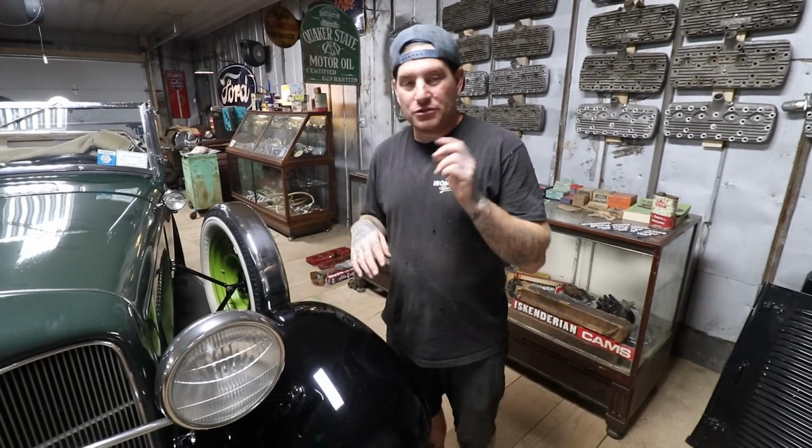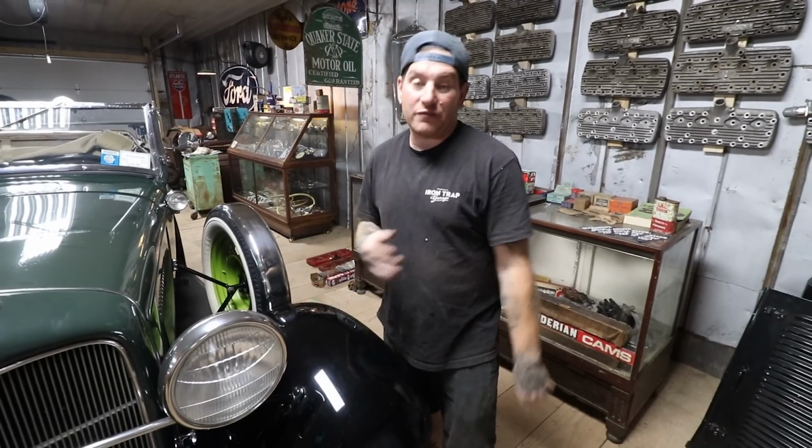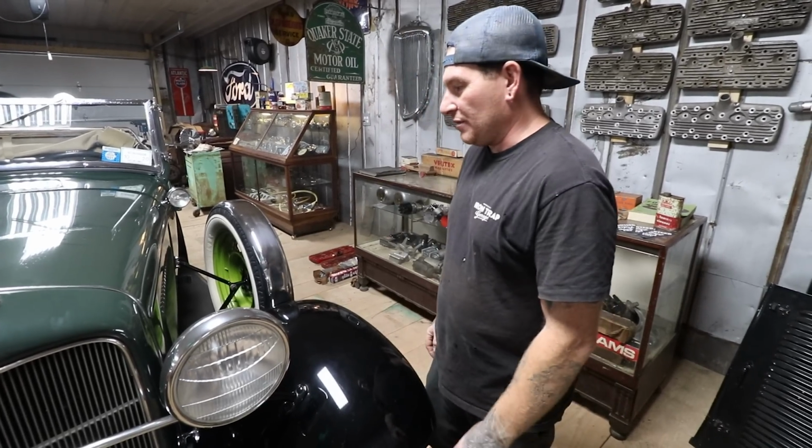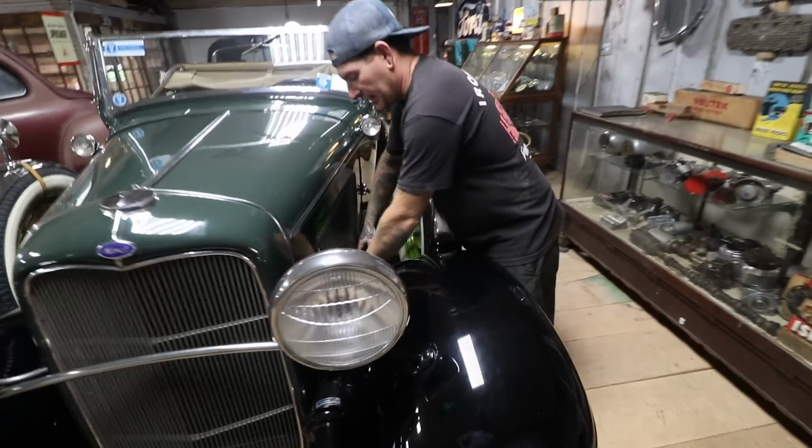Again, on the 32, there's so much stuff that's specific to just 32. It's good to see this stuff if you're out hunting for parts and looking around. So we'll open up the hood next and show you guys on this.